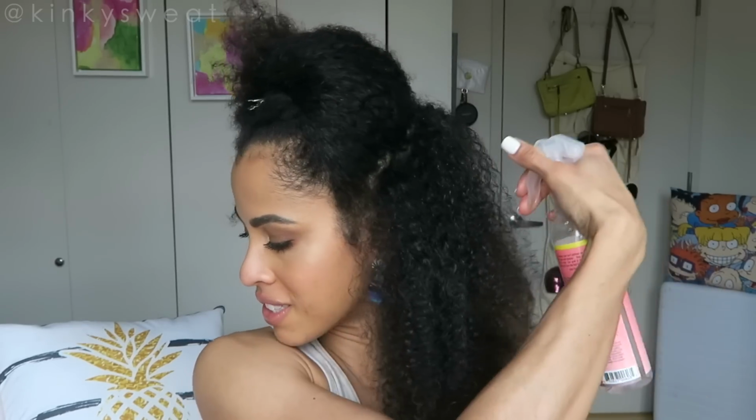I will say though, even with wetting my hair, I love how it feels soft and silky. It doesn't feel product residued at all. The problem that I encounter is here, right here near the crown of my head.